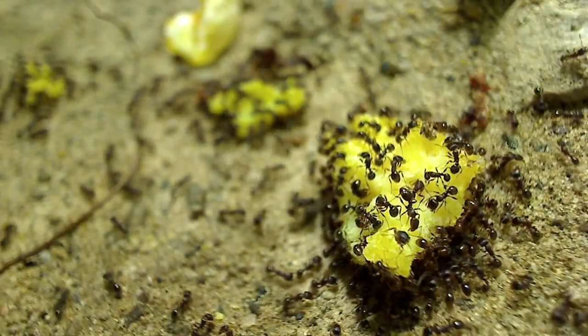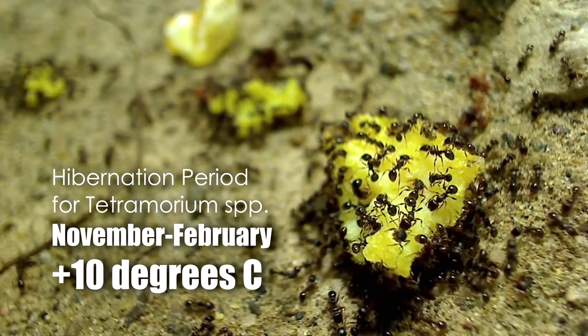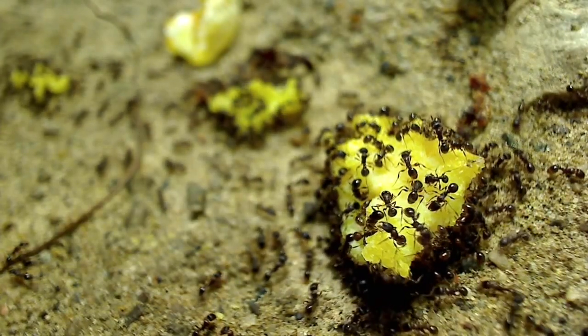These ants will hibernate in the winter, so keep them at least 10 degrees Celsius starting from November to February. The queen will start laying eggs earlier in the new year than most ants, which gives Tetramorium a bit of an edge against other ants. They really have fast-growing colonies.